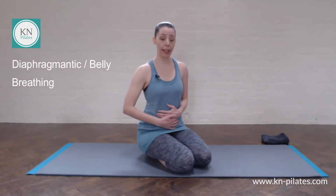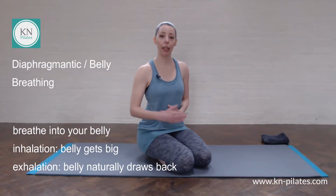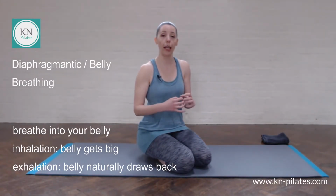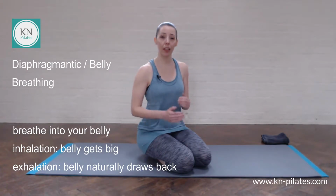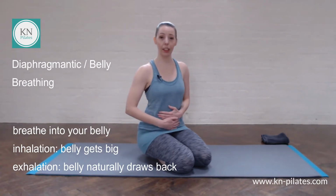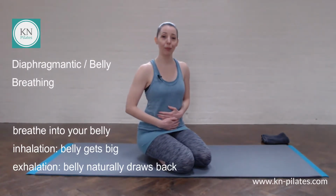So you want to breathe in, let the belly relax, and then breathe out, and you just feel that naturally the belly draws back a bit. It's not a pulling back, it's not an actual thing that you're doing. You'll just feel you breathe in, the belly gets big, and then you breathe out, and the navel naturally draws back a little bit. The shoulders are relaxed, you can close your eyes if you want to, and then breathe in and let the belly get big. Breathe out, let the belly draw back naturally.